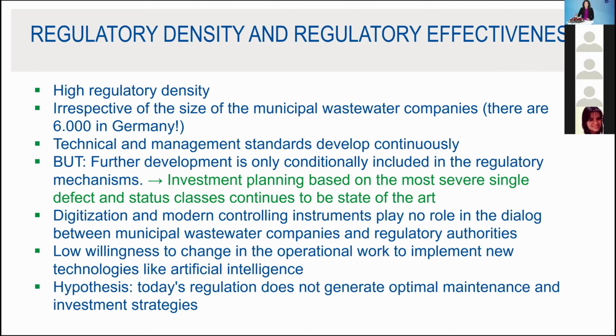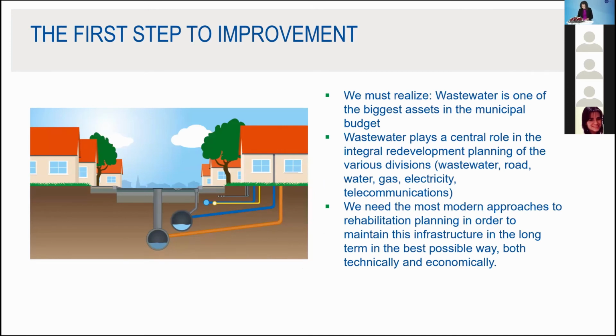And digitalization and modern controlling instruments do not play a role in the dialogue between urban drainage and regulatory authorities. And in the area of structural rehabilitation, the regulatory side today still focuses on the condition class, on the single individual damage. The fabric deterioration class, as described by Robert Stein, plays no role at all. And so my hypothesis is today's regulation does not generate optimal investment strategies. So how do we achieve a solution?